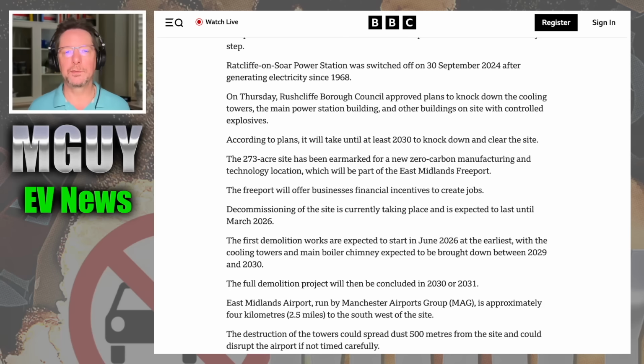So there you go, 55 years for a coal-fired power station. You'll be lucky to get a third of that for solar panels and windmills, and then it's all got to be replaced.